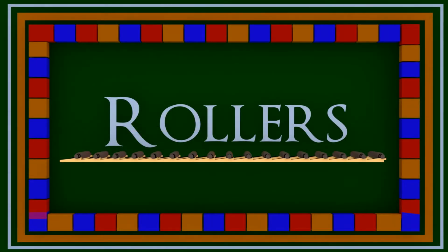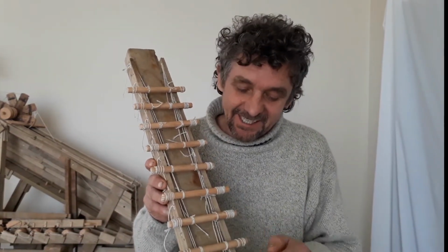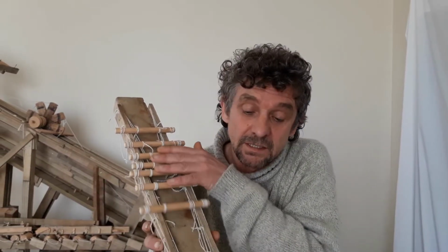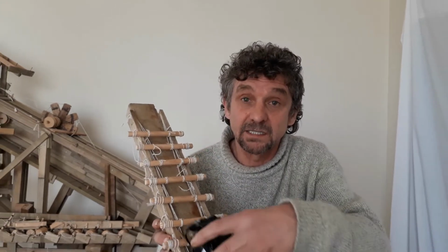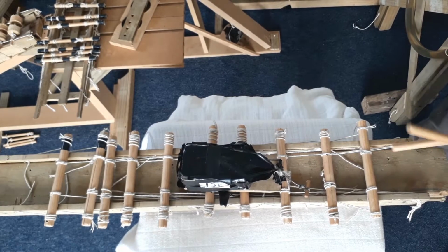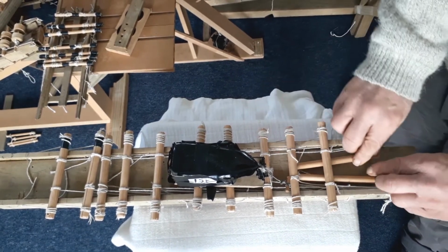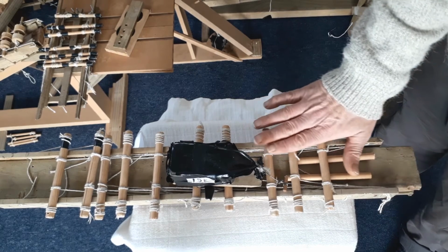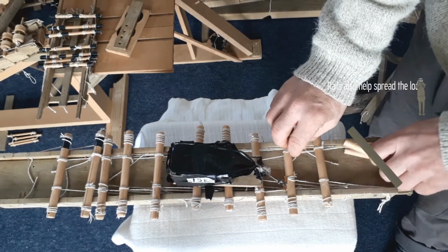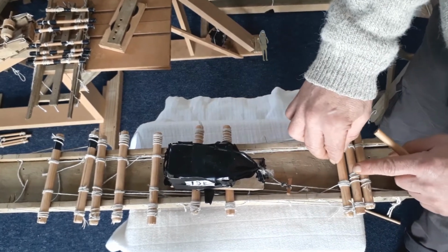Rollers. I have to start with the rollers. As you can see, there are strings tied to their ends. This keeps the rollers in line. The idea is as basic as that. You also need the equipment to go with the guide rollers to make the package. Rollers are placed on timber rails. This provides a smooth surface to roll over. Rails also help spread the load. And this set of rollers are tied to prevent the block flying off the end.